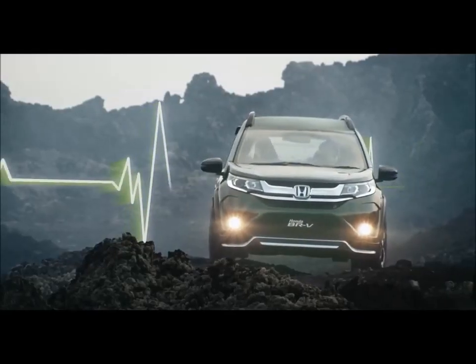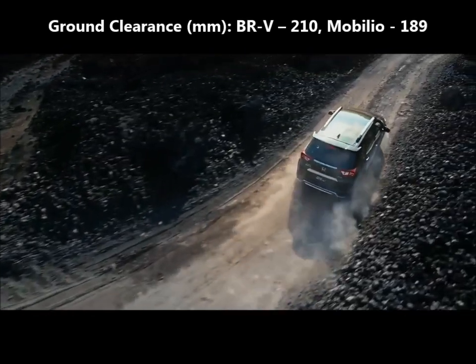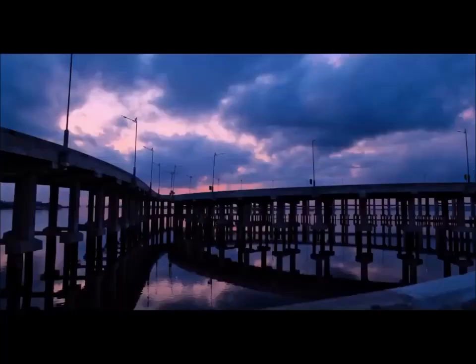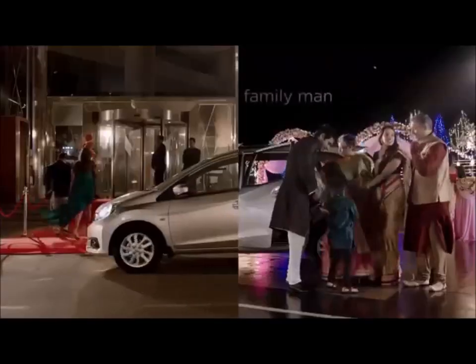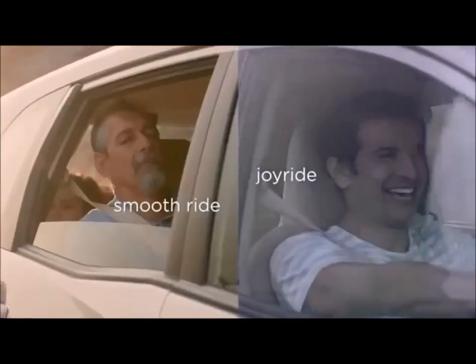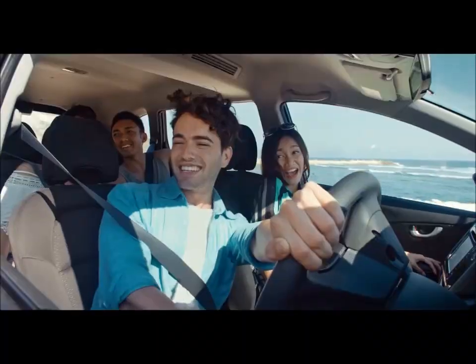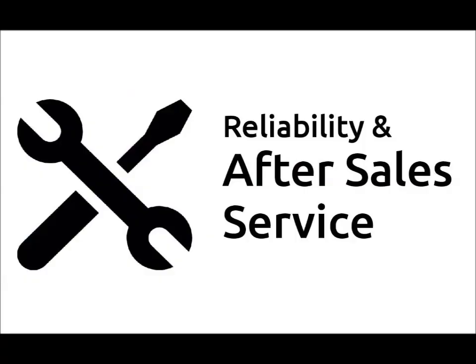Handling and ride quality. Honda has given bigger tires and some added ground clearance to the BRV over the Mobilio, but practically the Mobilio itself is pretty adept at handling rough road situations. The upgrades only serve the purpose of improving the aesthetic quotient of the BRV more than anything else. Both cars are surprisingly fun around corners with a precise, well-weighted steering and decent feedback from the tarmac below. Low-speed ride is a bit stiff but improves as the speeds rise.